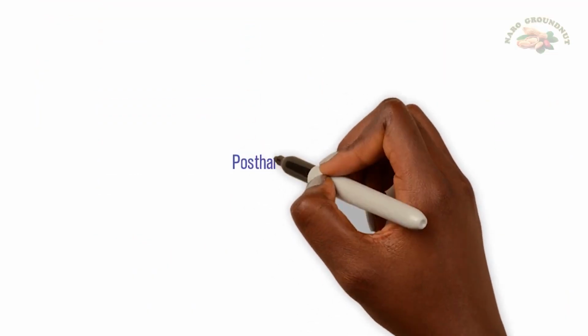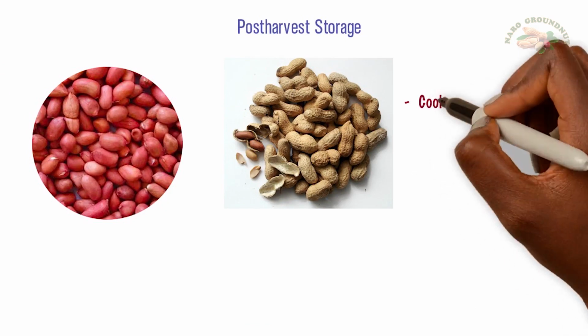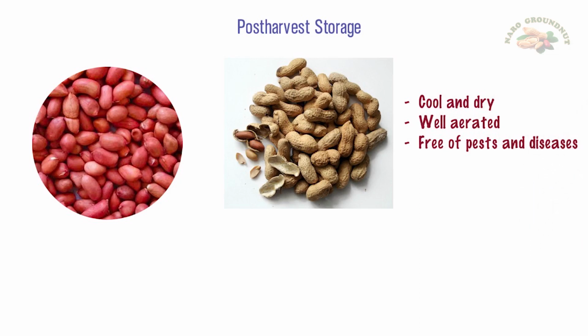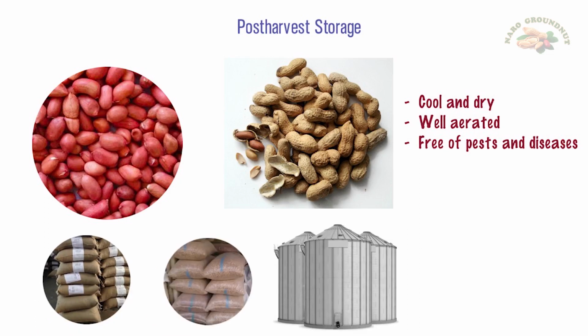Once dry, we get to the post-harvest storage. Generally, groundnuts may be stored in 2 forms, either unshelled or shelled. However, the principles of good storage are the same. Storage facilities must be cool and dry, well aerated and free of pests and diseases. The harvested groundnuts should be stored on raised pallets in preferably gunny bags, polythene bags or aerated silos.